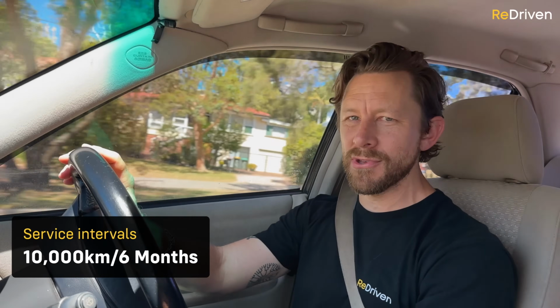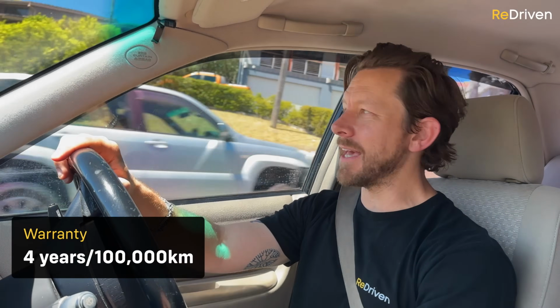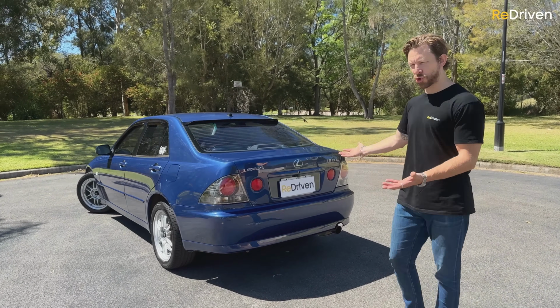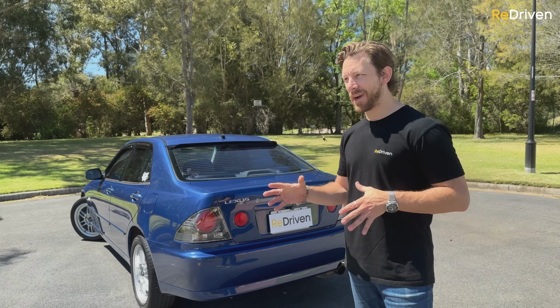Now, one of the other issues, I suppose, with this particular power plant, they're not that fuel efficient. It is a 2-litre 6-cylinder, but they're pretty thirsty for what they are. And the 3-litre, the IS300, yeah, again, thirsty unit. Now, you might be thinking, hang on a sec, it's a Lexus, surely nothing goes wrong. Well, you'd be wrong, because there are a few issues.